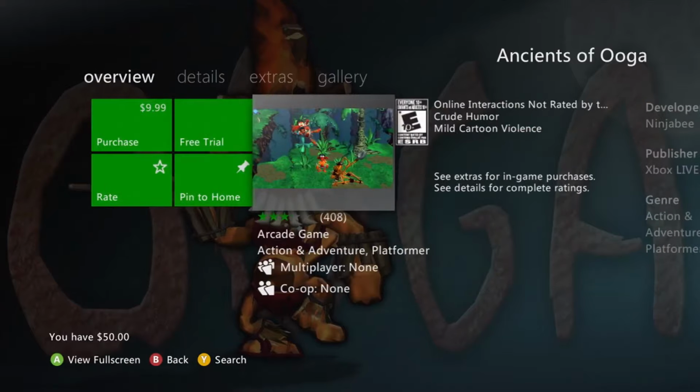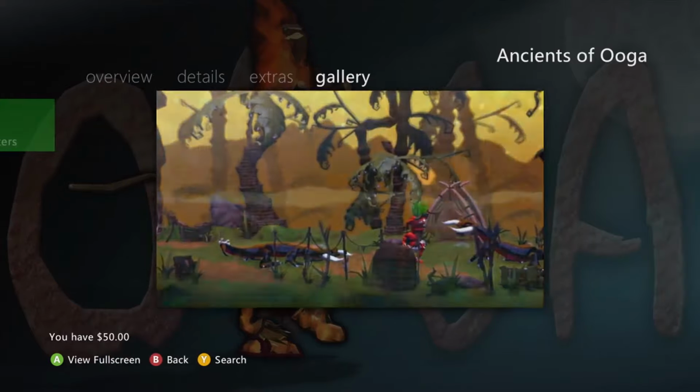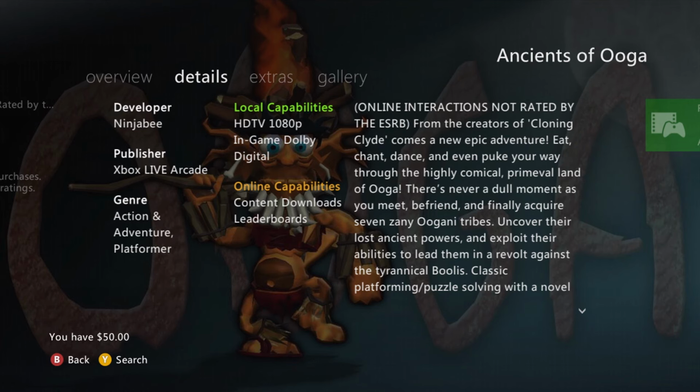That's disclaimers. You can't have modern games without disclaimers. No, really, where does it actually tell you anything about what this game is? Oh, I think there's a details tab. Oh, okay. From the creators of Cloning Clyde comes a new epic adventure. It's not much of a pitch if you're not familiar with the first game. Maybe I'm the only person who didn't play it.